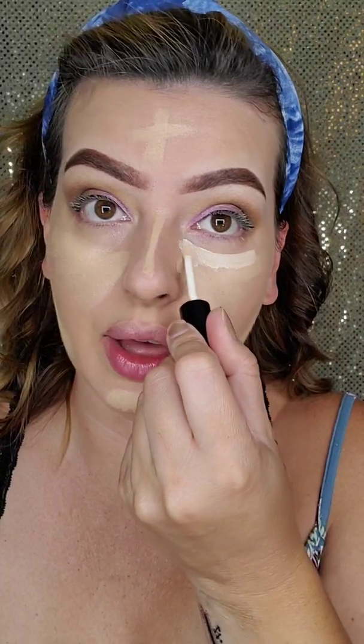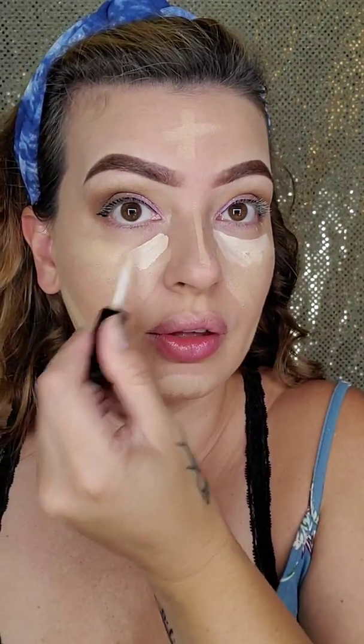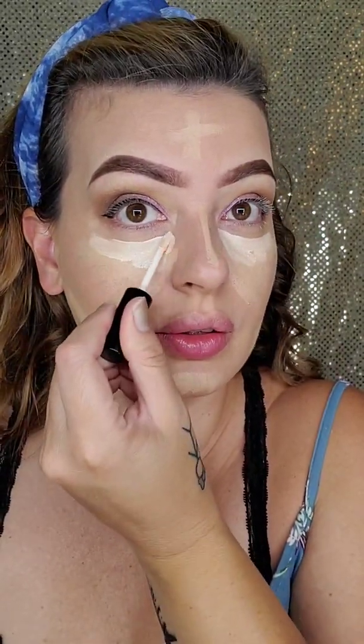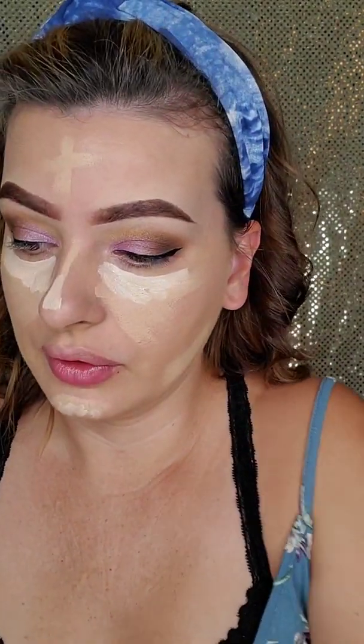Okay? Then I'm going to take this to brighten. And I'm just going to go right under that. Right under your eye, but kind of mesh it into the other concealer, if that makes sense. And then I'm going to do just a little right here, and right here. Just a little highlight there. Okay. 04 stick, 03 liquid.